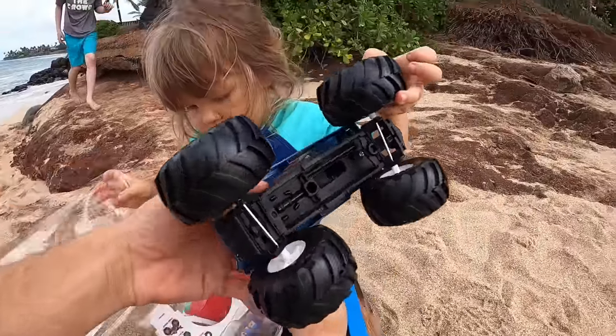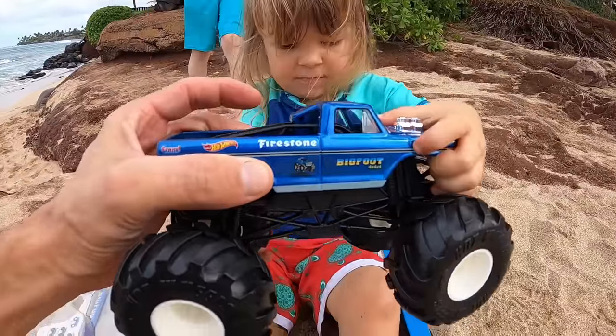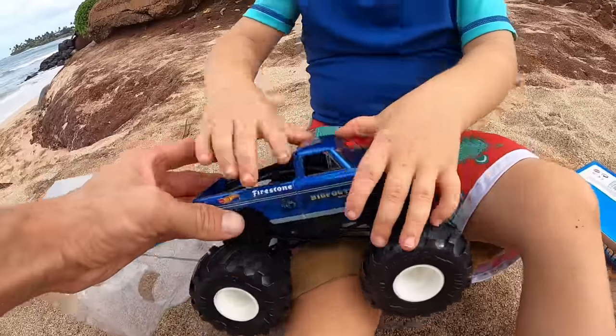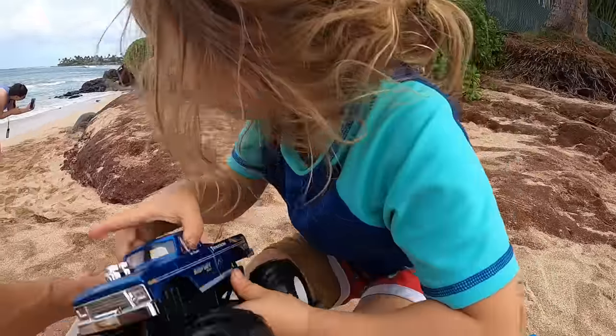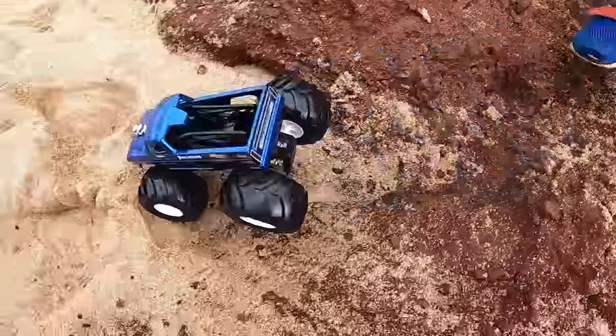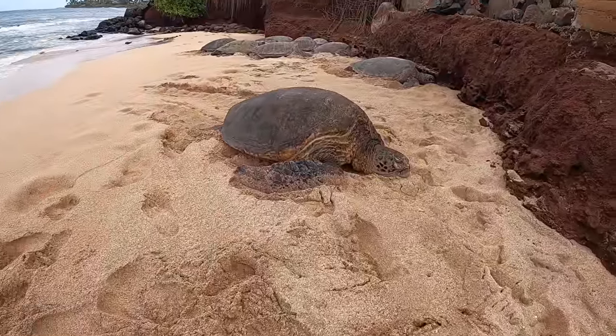I saw this monster truck and I thought this is a really neat one. We haven't had a Bigfoot monster truck in a long time. Bigfoot? Yeah, look, the Bigfoot. Yes. Oh boy. Can you ride it down this hill to the sea turtles? Don't get too close, but look.